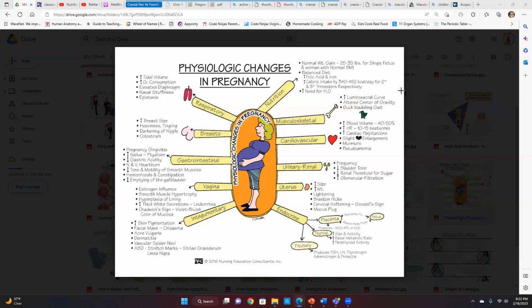We also have to teach the patient to look out for varicose veins, avoid prolonged sitting, prolonged standing, constrictive clothing, and crossing their legs. They have to elevate their legs. All of those things are really important when we think about our pregnant patient.